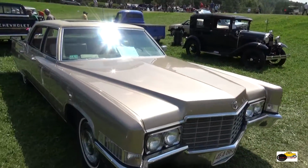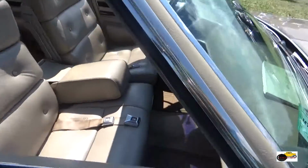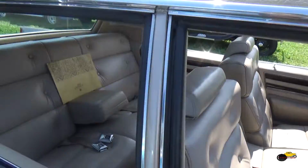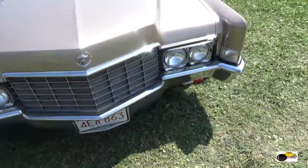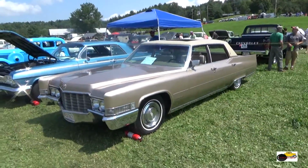'69 Cadillac Sedan DeVille. Nice leather interior, and you'll see right there, a massive moonroof. Great color on this. I don't know if you'd call that champagne or just tan, but really nice looking Sedan DeVille.